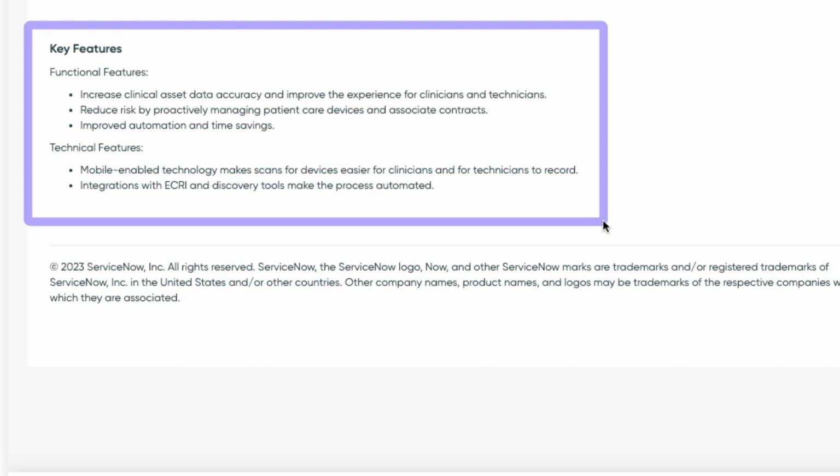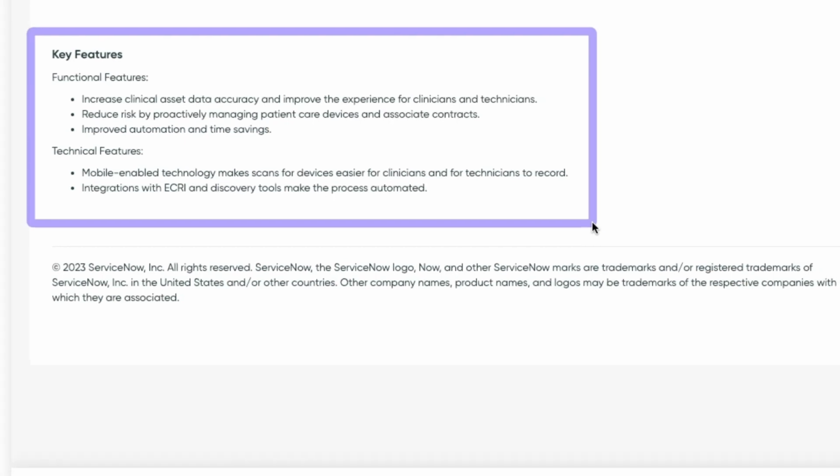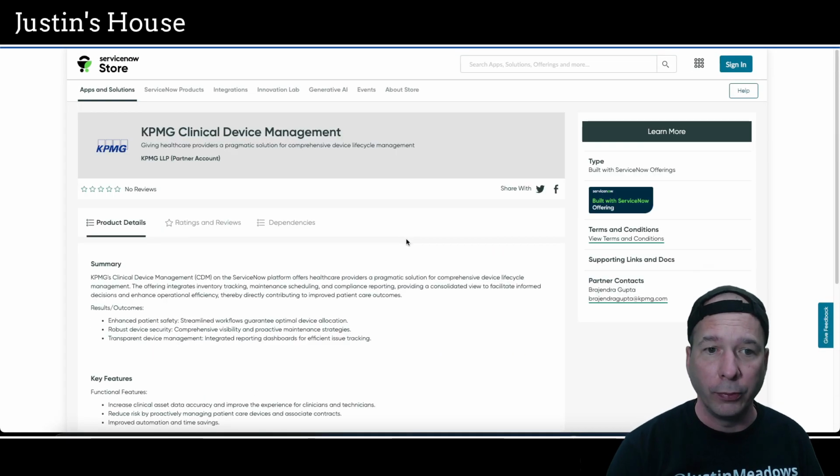Improved automation and time savings. On the technical side, mobile-enabled technology makes scans for devices easier for clinicians and for the technicians to record. Integrations with ECRI and discovery tools make the process automated. Let's scroll up, and we have no screenshots on this one, so that's what's new from KPMG LLP.